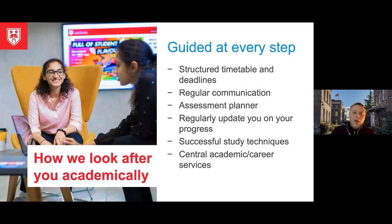Now, we look after you very well in the foundation year. We have a structured timetable with regular deadlines. We communicate with you a lot. We give you an assessment planner. But more importantly, we track your progress through the program very, very carefully, both looking at your attendance and all your marks, not just in one module, but holistically altogether. And that means that we can really make sure that you get the support that you need and intervene if you feel like you're struggling.